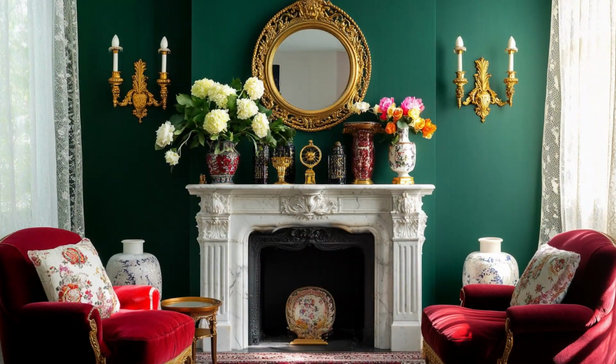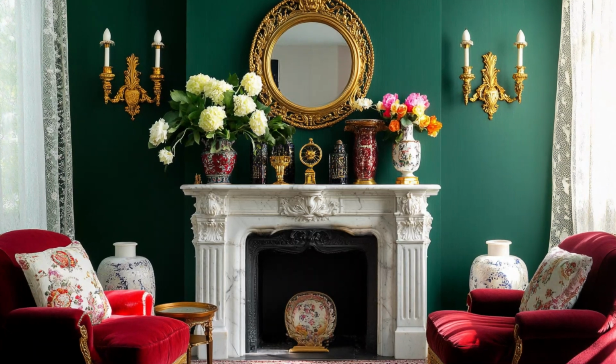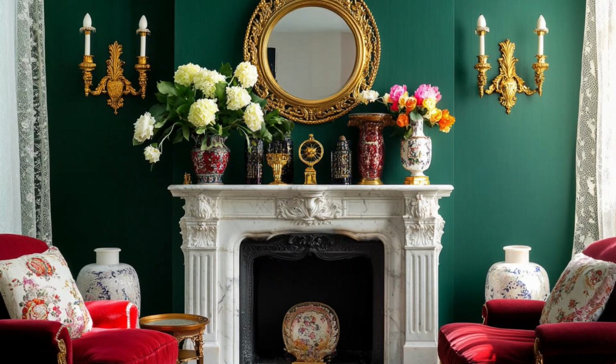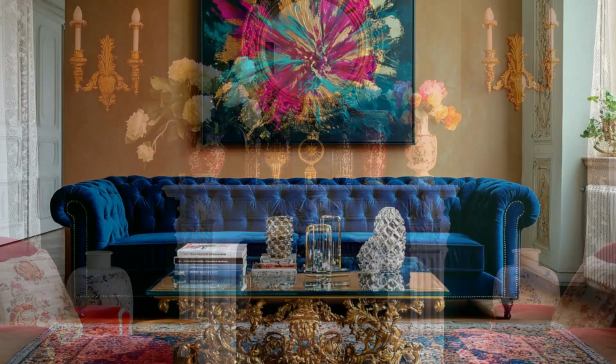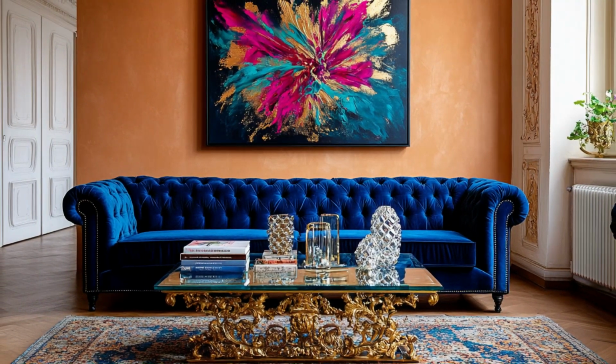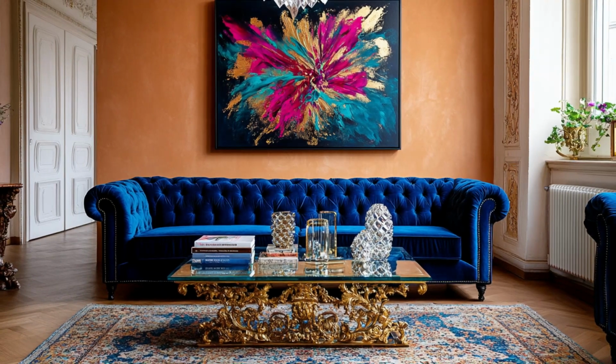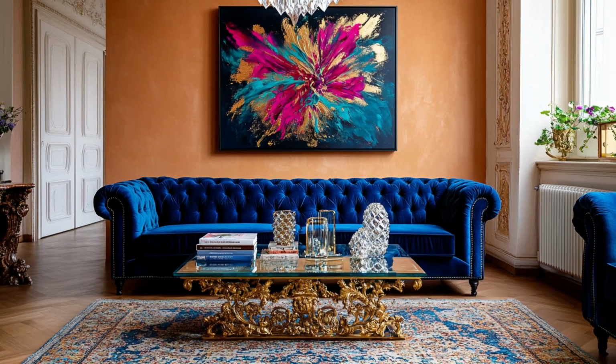Once you've chosen your focal point, the key is to frame it properly without overwhelming the space. Use contrast to make it pop. If you have a bright accent wall, balance it with more neutral furniture, or if your statement piece is a colorful sofa, complement it with subtle but textured accessories.